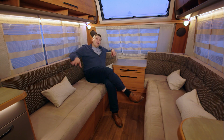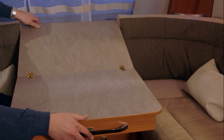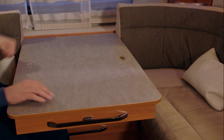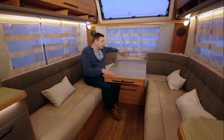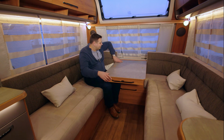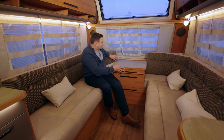Now, we saw earlier that there is a freestanding table in the kitchen cupboard, but you're rarely going to need it when there's just two of you on board, because check this out, the front chest slides out and folds over to create an enormous flat table, ideal for a board game or indeed a good dinner for two. And the mechanism, just like everything else in this van, is really super smooth.